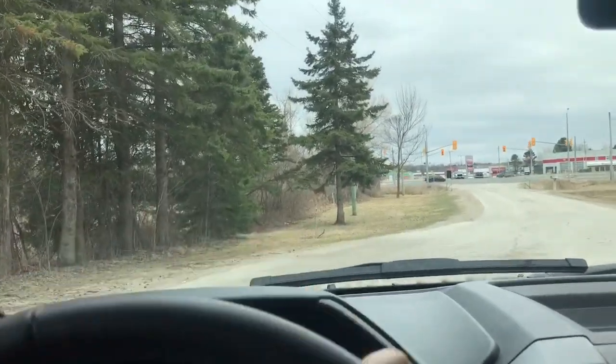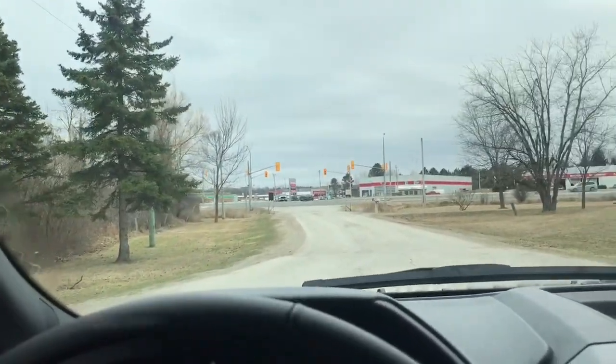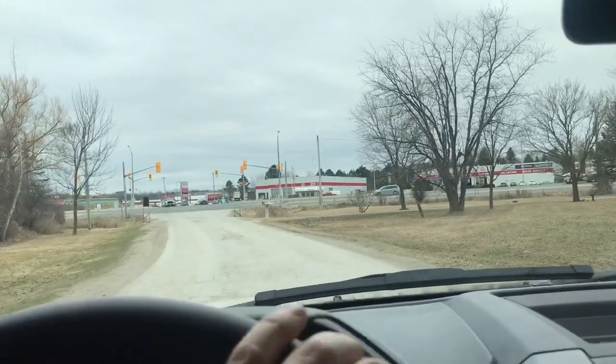Ooh, they're going to start road construction on our corner here soon. That'd be awesome. Maybe some, well, can't really fly the drone over people now, but I see a bunch of sticks up here.